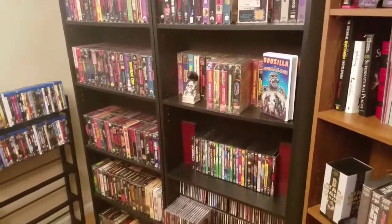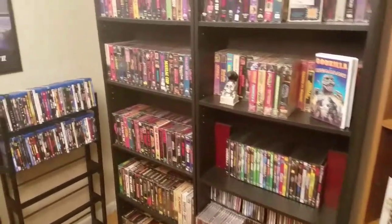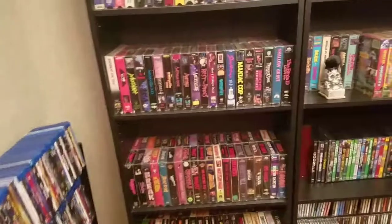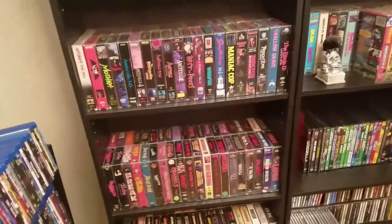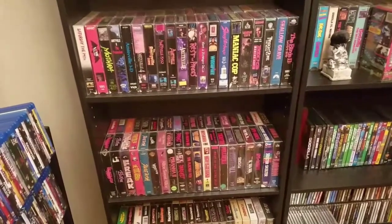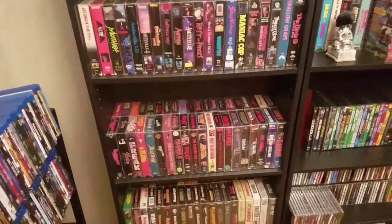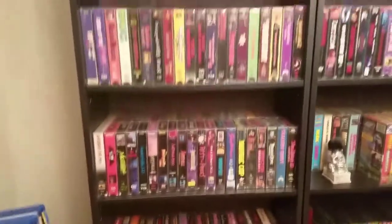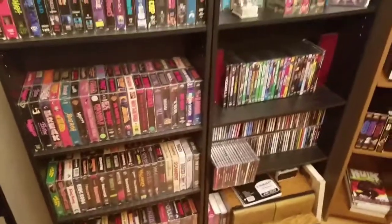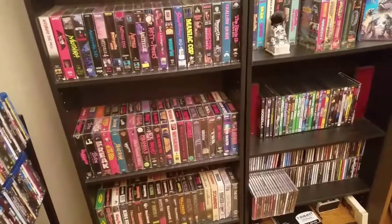VHS double rows. I'm going to end up thinning out some of my VHS. There's a few of them that I got on DVD or Blu-ray or whatever that I'm getting rid of. I'm just going to start collecting really obscure ones, or just stuff that I don't have on DVD or VHS, because I just got way too many. I got double rows on all these, and so this thing will be a lot more room.